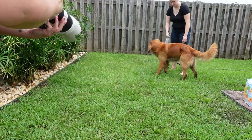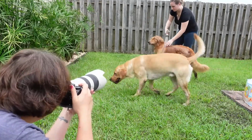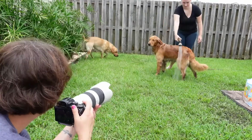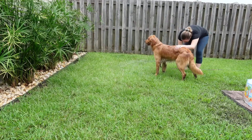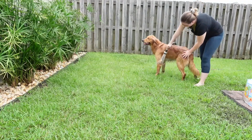After we had depleted all the different ways we can have them run through the mud, we obviously didn't want them to go in the house covered in mud. So after this, I thought, hey, let's hose them off. They were going to get hosed off anyway, and then I will photograph them shaking off. It's always funny to see what they look like as they shake off.